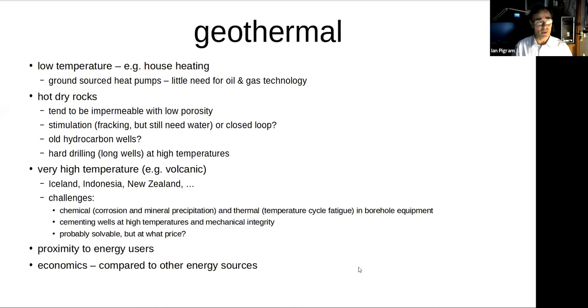Mostly it's not very permeable. So stimulation from fracking, if you've got water down there, if you're lucky, might work, but I'm not so thoughtful about that being successful. Really, I think the only thing really is closed loop. If you drill two boreholes and connect them horizontally, you might be able to have a closed loop system, which would allow us to pick up heat from a particular interval. Certainly old hydrocarbon wells might allow us to do that more cheaply. The only snag is most of these hot dry rocks are in hard drilling areas, so the temperatures are often high as well and it wears things out.